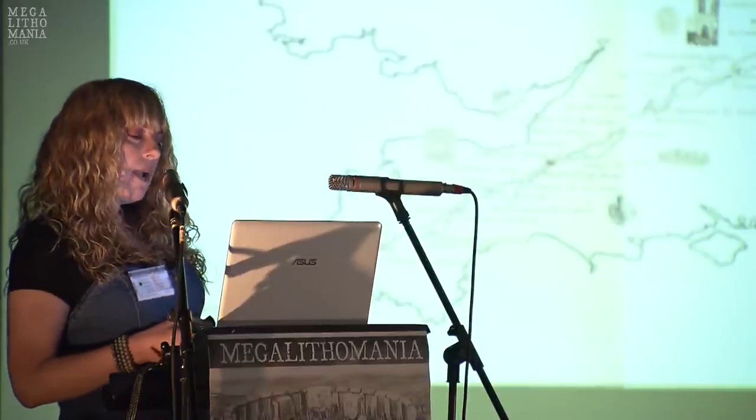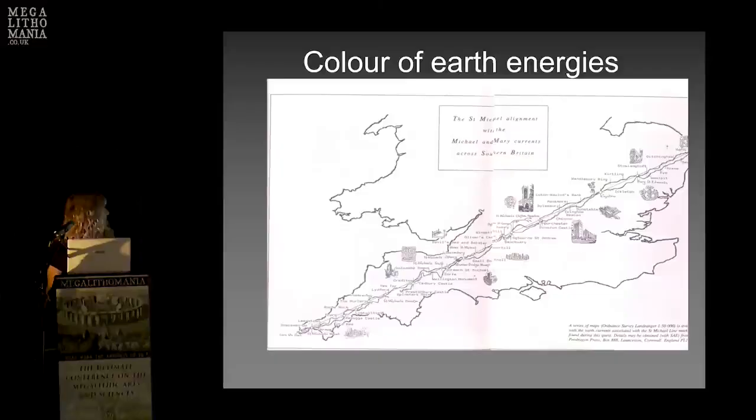So when we come back to some energies that we think we're very familiar with, like the Mary and Michael lines of Hamish Miller and Paul Broadhurst fame, we need to see that they have a frequency and a colour that dominates. Now, on colour frequency, I'm going to give the chakra system as an example. We have a red base chakra, don't we? And it goes up to violet. Yep, that's the chakra system.